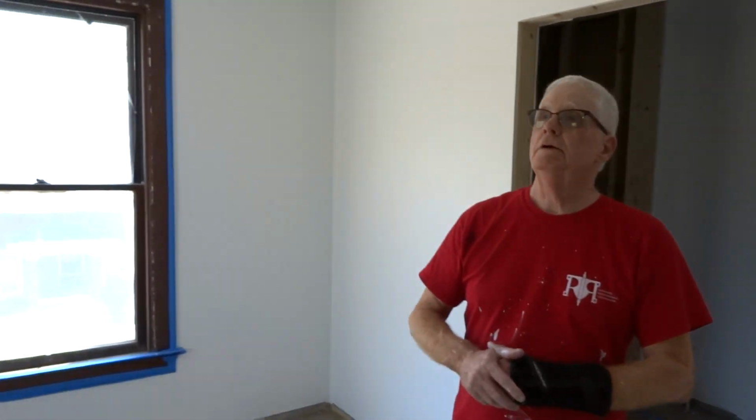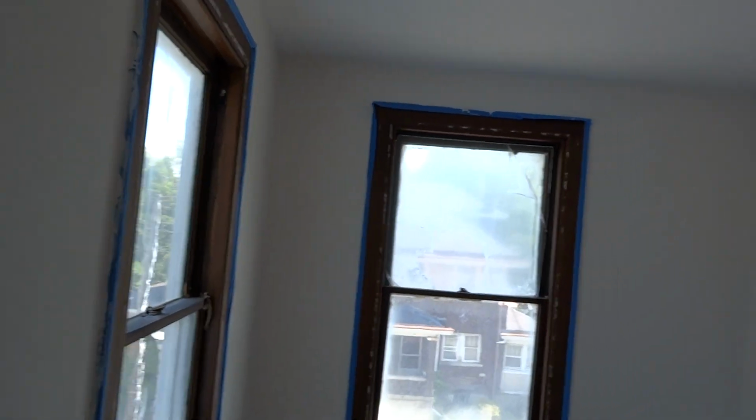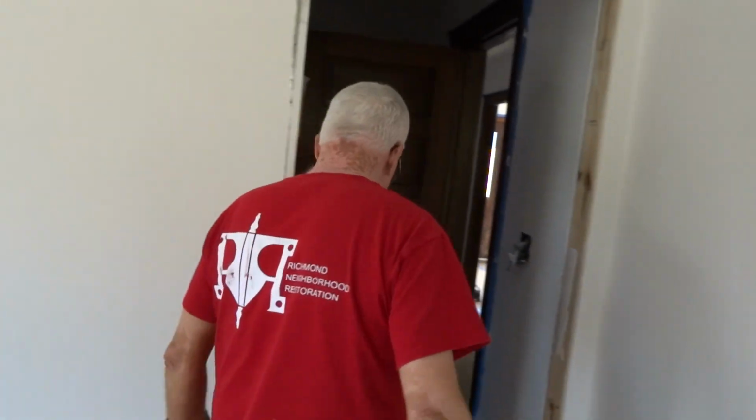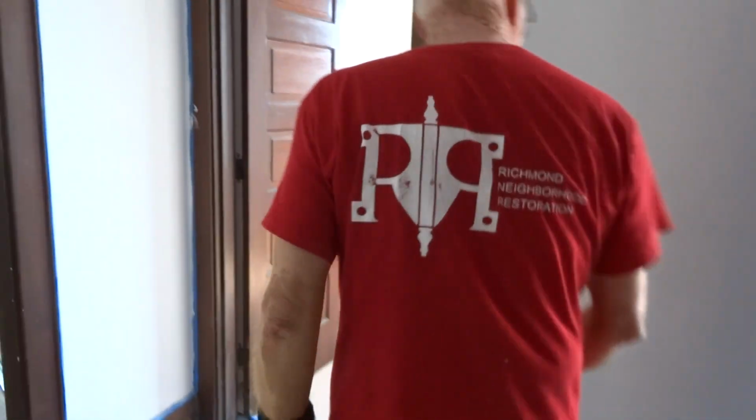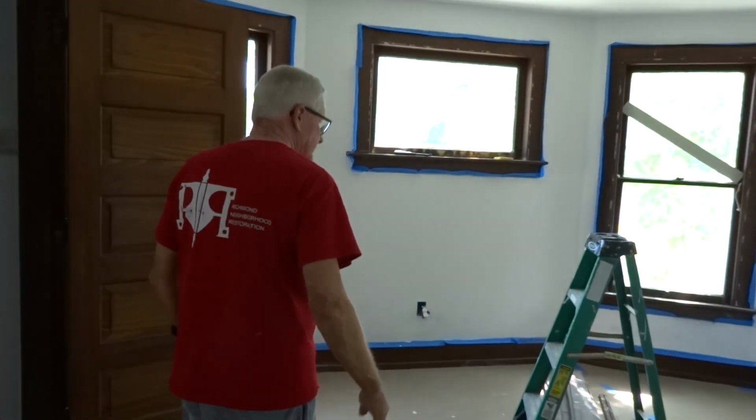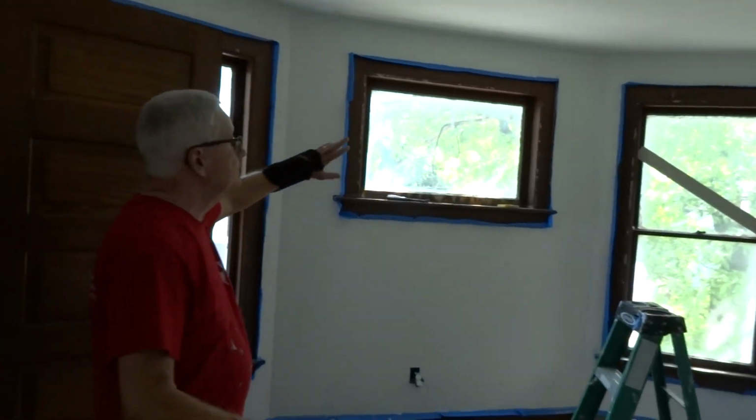And again, most of the painting has been done up here. Ceilings painted, walls are painted. And then as part of this whole master suite, we'll have an upstairs laundry. So it's all been plumbed in and wired in for washer and dryer. And then the other bedrooms, again, pretty much all painted, ready to go.